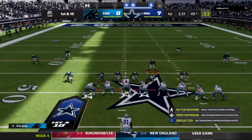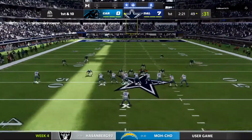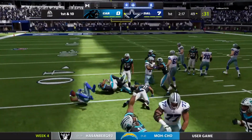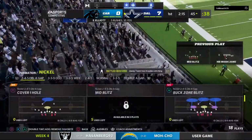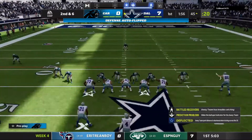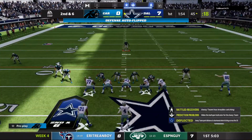How about the discipline that they showed on defense? Because after the offense scored to go up 7-zip, you would think they might be a little extra aggressive trying to get back at them. Instead, they read their keys well. When they took the shot downfield, they were more than prepared for that one. Jeremy Chinn, the Panthers' leading tackler last year, up to make the stop.